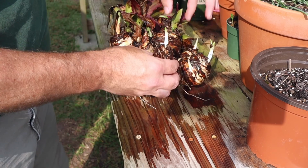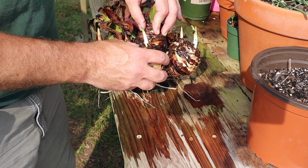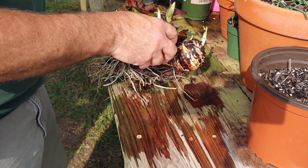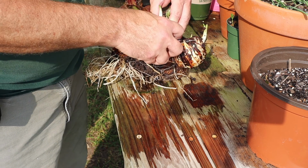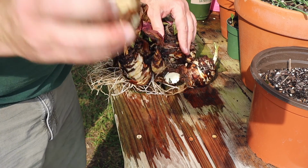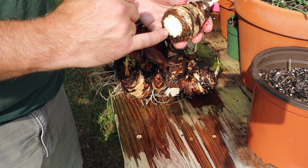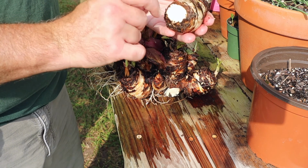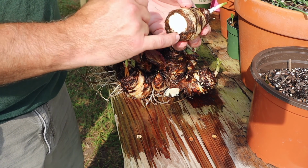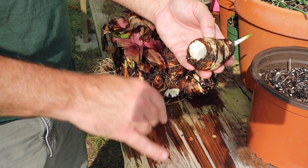So if you notice, there's actually new growth coming off of some of these divisions. Now, what I've done in the past, and what you should be able to do is pop it off, like so. Now, I don't know if this will take, because you can only see these two little roots here. What I'm going to do with this one is take it and leave it in the greenhouse for a couple of days.